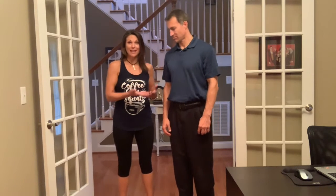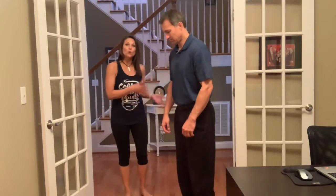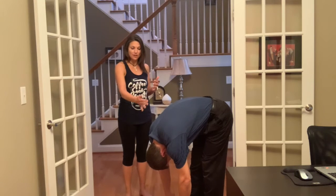Okay, the next area of our body we're going to focus on is our back. And this is a very important area because so many people complain about back pain. So for this stretch, you will have to get out of your office chair. You're going to stand beside your desk. Trevor's going to fold forward in a very relaxed state. His neck is relaxed. He's not crunching it up or bending it too far forward. He's just leaving it very neutral.